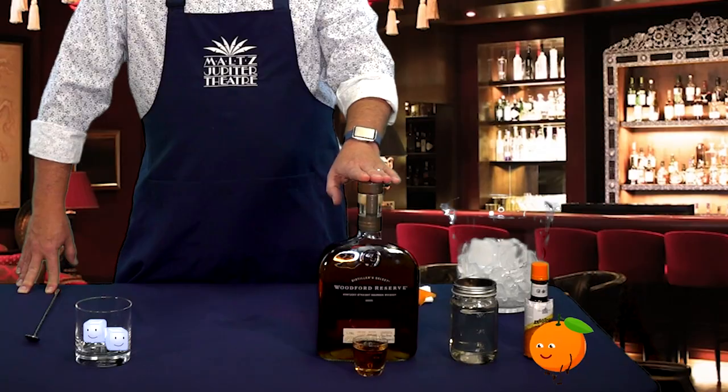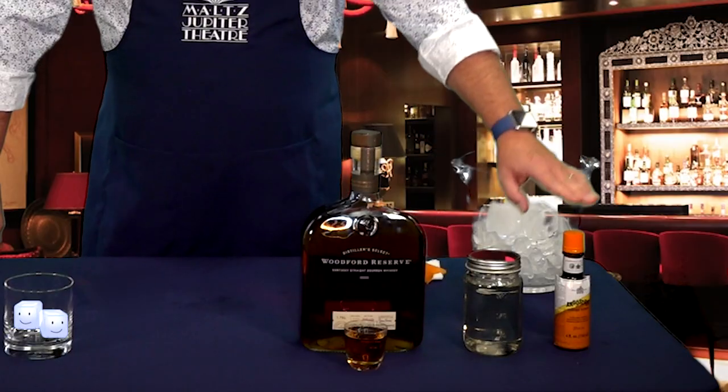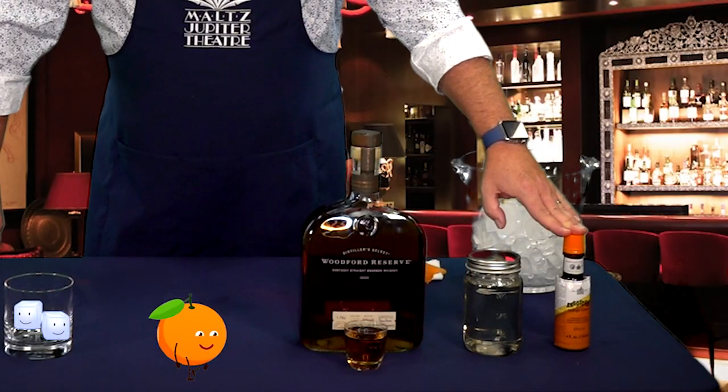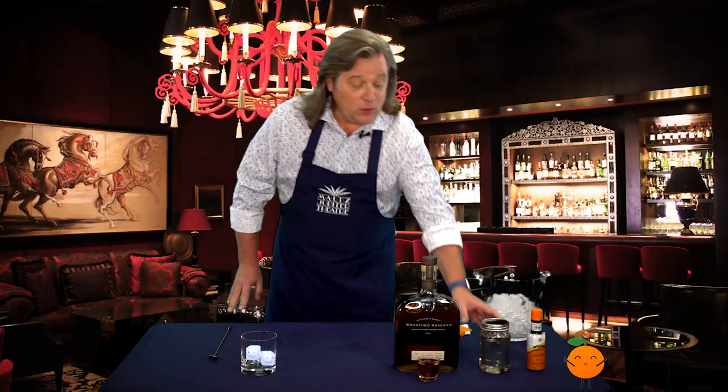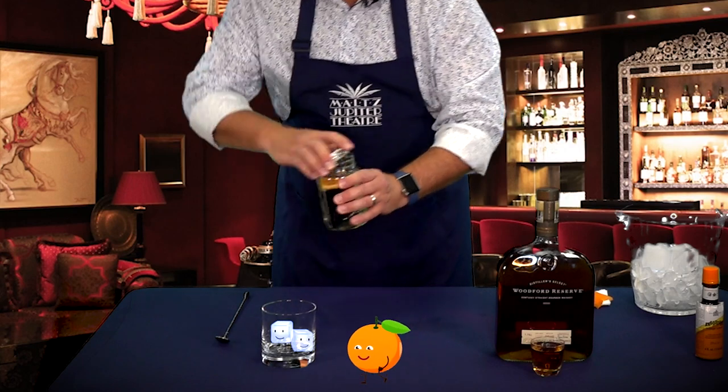What you'll need for this recipe is bourbon. I like to use the Woodford Reserve. Simple syrup, which can be purchased at the store or made at home. It's very easy. It's just one part sugar, one part water, boiled on the stove and set to cool. Bitters, and I like to use orange bitters, and garnished with an orange rind. First, you're going to take the simple syrup and just wet the bottom of the glass. Not too much.